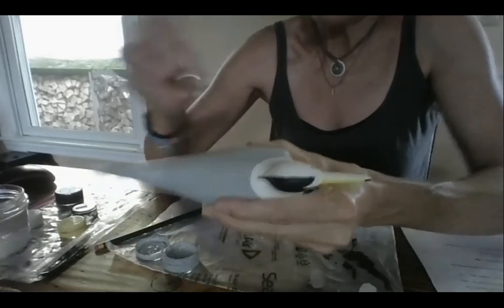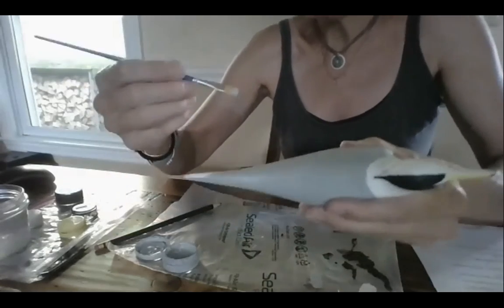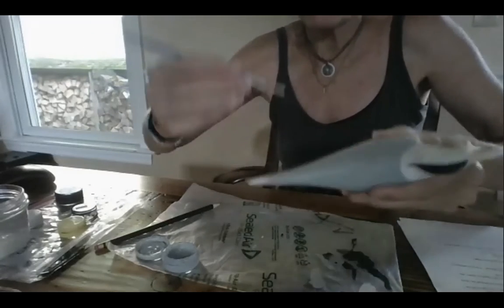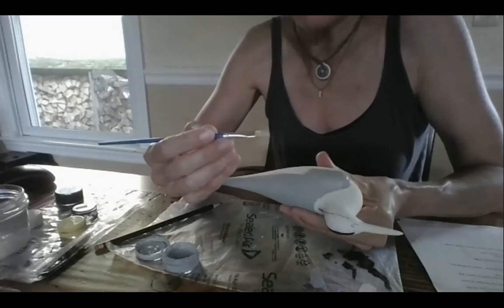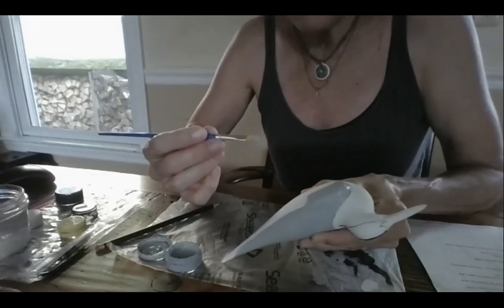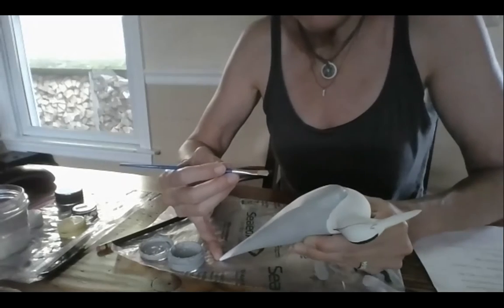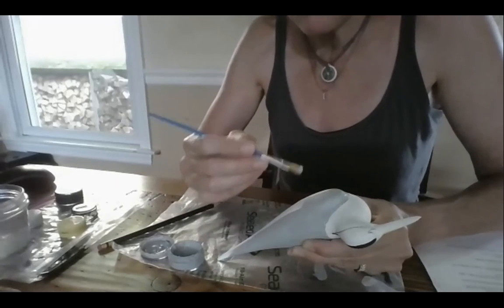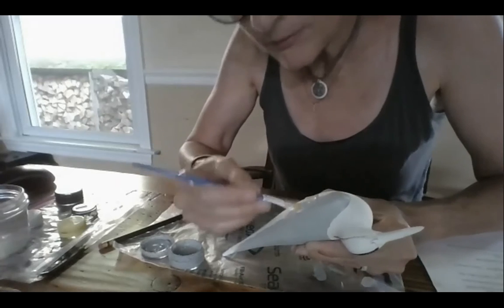So leverage, meaning you don't want your body to be just suspended like this and you're just painting in the air, because that's when you can run into making some mistakes. All right, so I'm going to put leverage now on the turn. I'm going to put the tail down here on the table, and my hand right here, this hand, is very stable. And now the turn is completely stable and it won't move. And now I'm just going to paint this part.